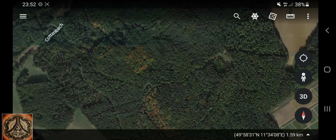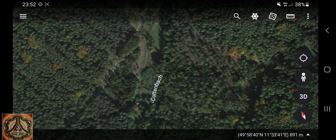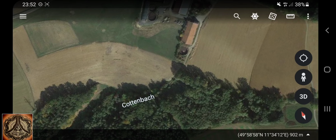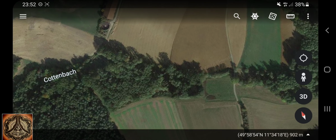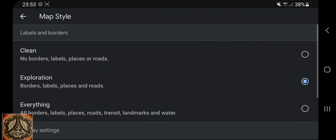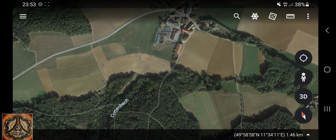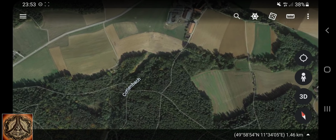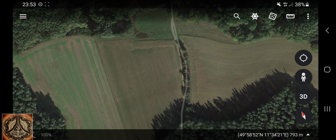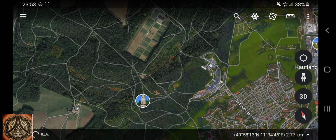Dirt bike. Yeah, there is a river. Kottenbach. That's a water stream. Where does it start? Map style, everything, and also pictures. Maybe they show us the well. Or maybe not. So there's at least one water body there. I guess there are many others.